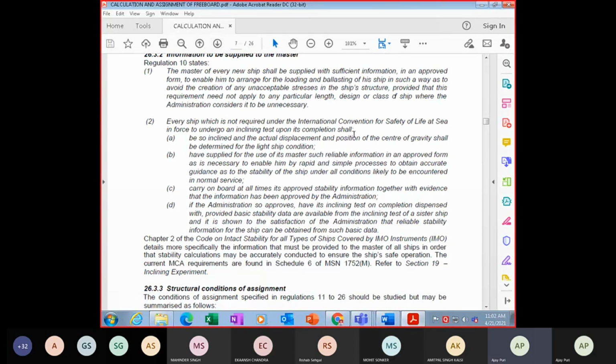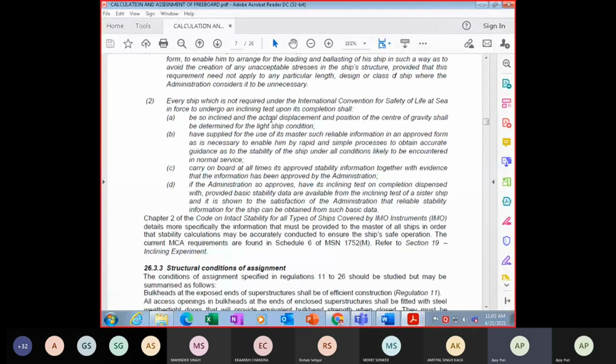Now, every ship which is not required under the International Convention for SOLAS to undergo an inclining test upon completion shall... Now this inclining you are doing anyway, because in your stability part you will do the inclining experiment. So what has to be done in the inclining test? Every ship which is not required under this SOLAS to undergo an inclining test upon completion, if you have not taken the inclining test, what will you do? It shall be inclined and the actual displacement and position of CG shall be determined for the light ship condition, in case you are not doing your inclining test.